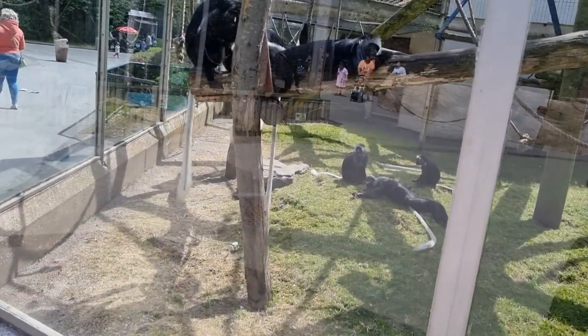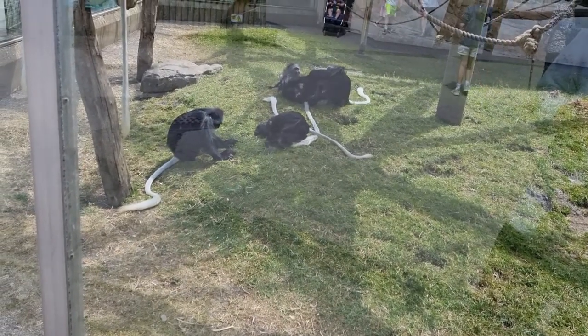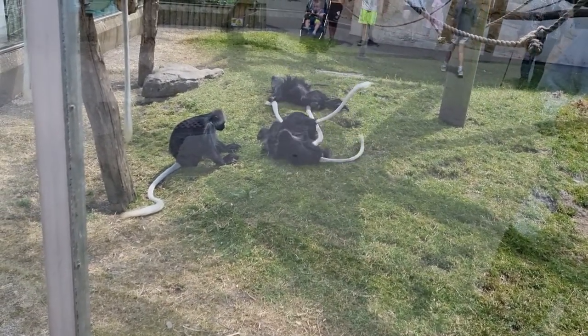Inside this cage here, you are looking at King Colobus monkeys. They can be found in West Africa in rainforests. And as you can see, they have an unusually long tail and they are ever so playful, the King Colobus monkey.